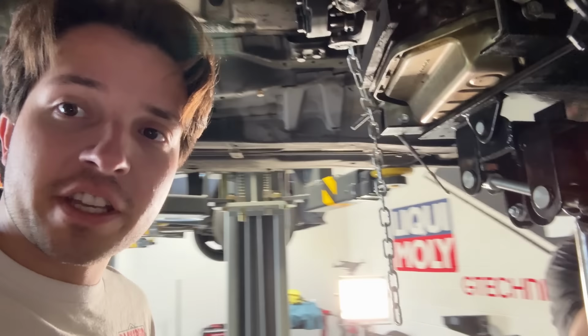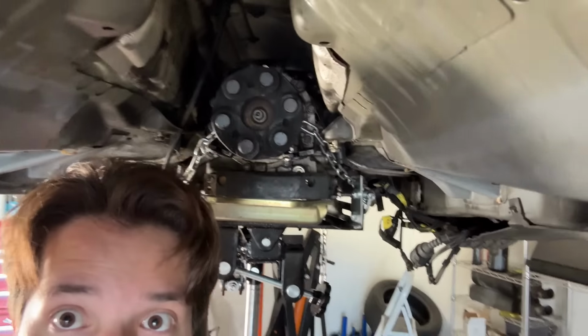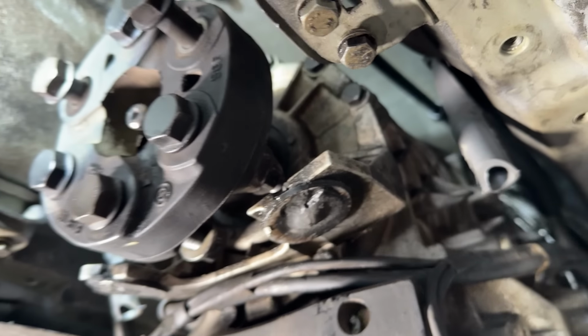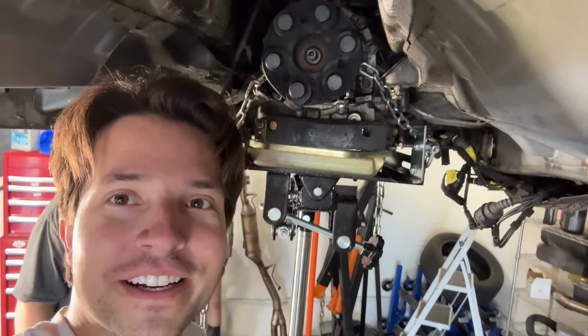So we're gonna finish off the bell housing bolts. Obviously the ones at the top are gonna be a little bit tricky. We're gonna have to go in from up here with a lot of extensions and some tape and hope that we can thread them in. Then the trans mount and then the drive shaft.